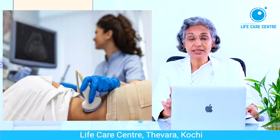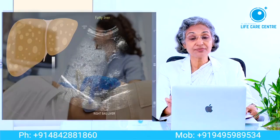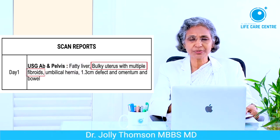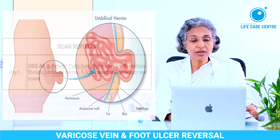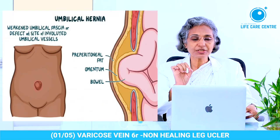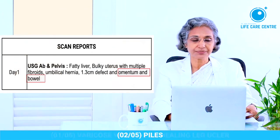Next is the ultrasound scan. In the ultrasound scanning, she has a fatty liver and also slight enlargement of the uterus with a few fibroids. That is not that significant at this age. And there is an umbilical hernia, an almost 1.3 centimeter sized defect, with omentum and bowel loops inside it.